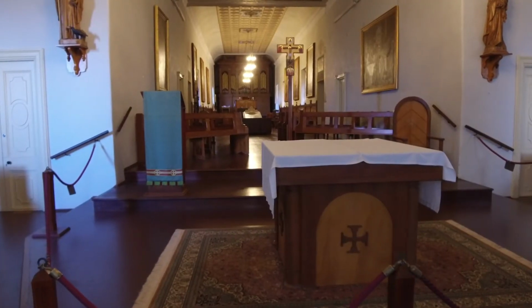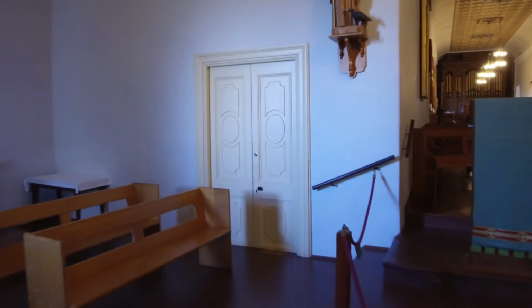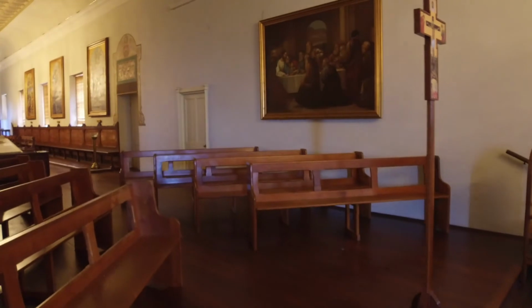So we're inside this beautiful church in New Norcia. And the first thing that strikes me is this beautiful painted ceiling.